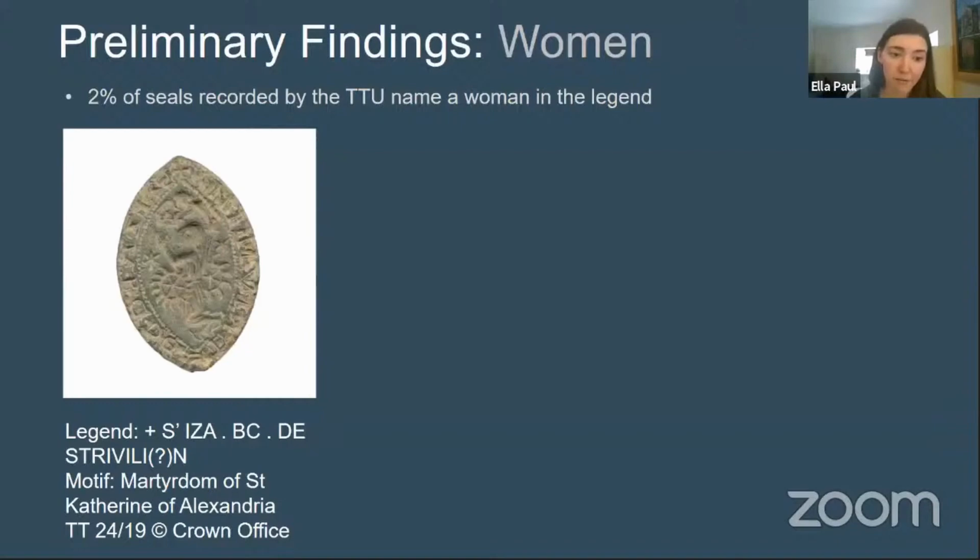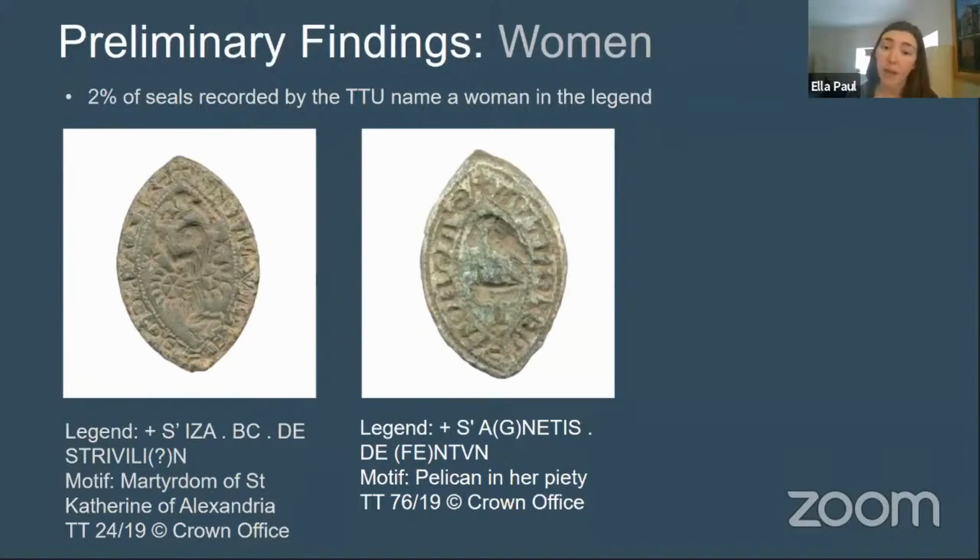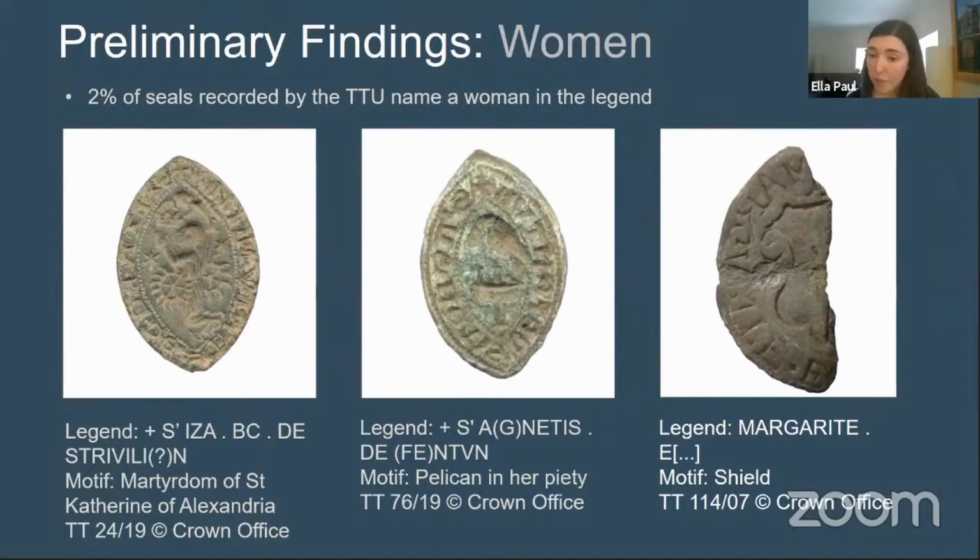The second is similar in form and material, copper alloy, vesica. It's a seal of Agnes de Fenton, and the motif here is more standard. It's a pelican in her piety. And we have just one more, which is altogether later in date. It is the seal of Margaret. We've lost the second part of the legend. The motif is a shield. It appears to be blank. It's unclear whether this was unfinished and discarded, or the decoration wasn't required for whatever reason, and then destroyed afterwards. It's also unclear whether the matrix was bent and then straightened out after it was recovered.